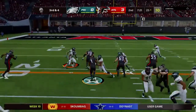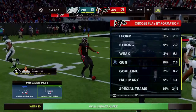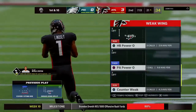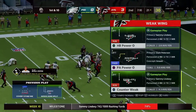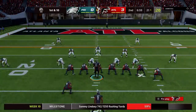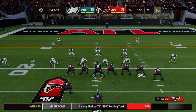On 3rd down, here's Lindsey. And he'll be taken down, but he does have 1st down yardage. On 3rd down, that's a good job of situational football and understanding where the 1st down marker was and getting there. They had to settle for 3 last drive, hoping this second go-around ends in 6.